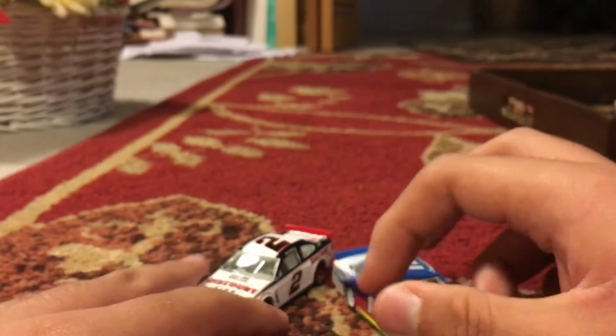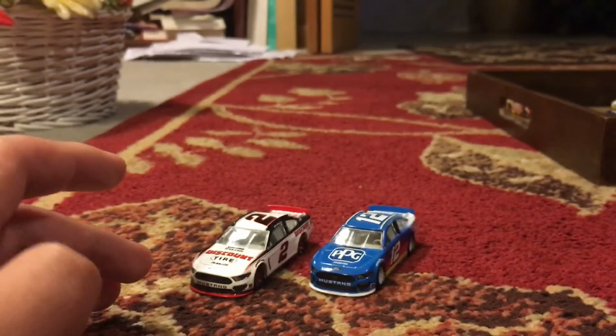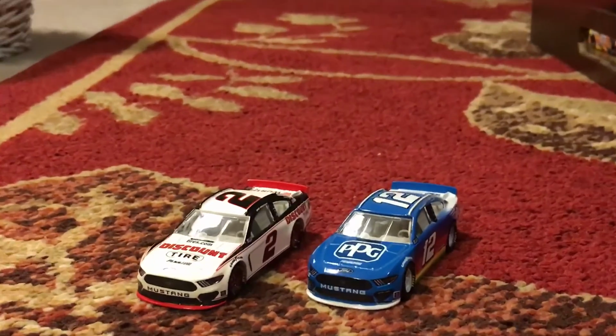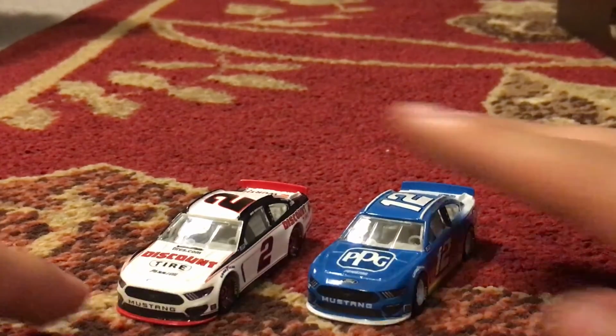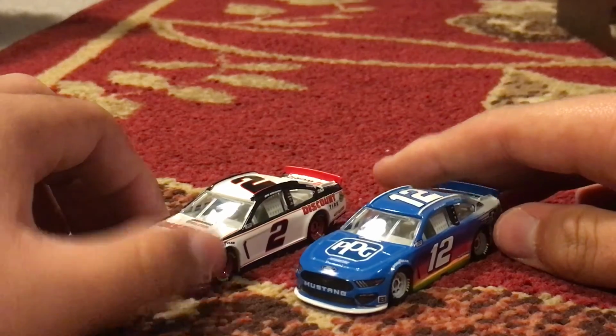So yeah, and something pretty cool about this: Ryan Blaney did run this at the Fontana race, which is the race I went to earlier this year, and then he's been running it since. So I hope that keeps on the tradition. Let's get these cars lined up.